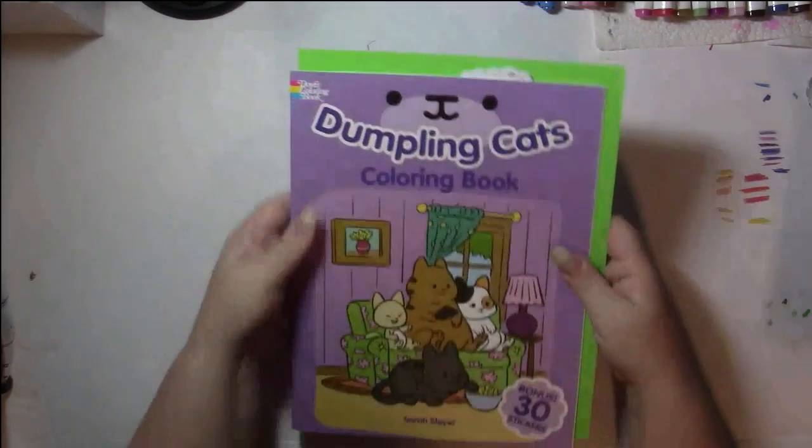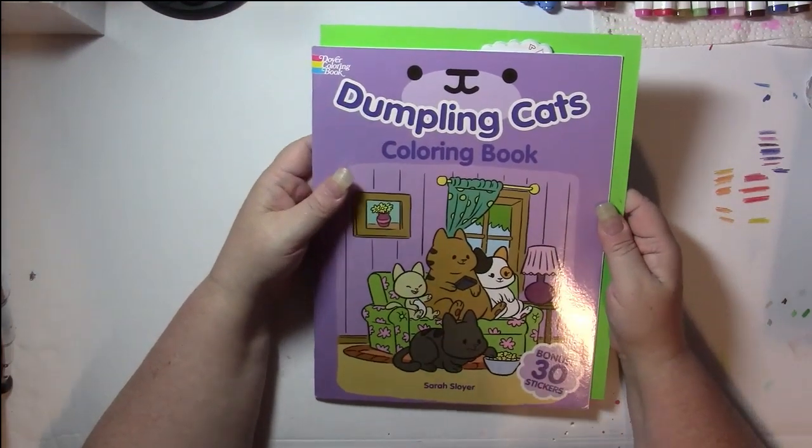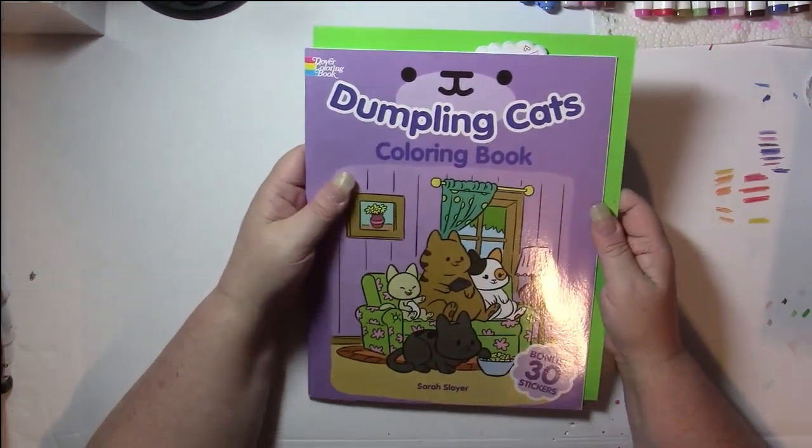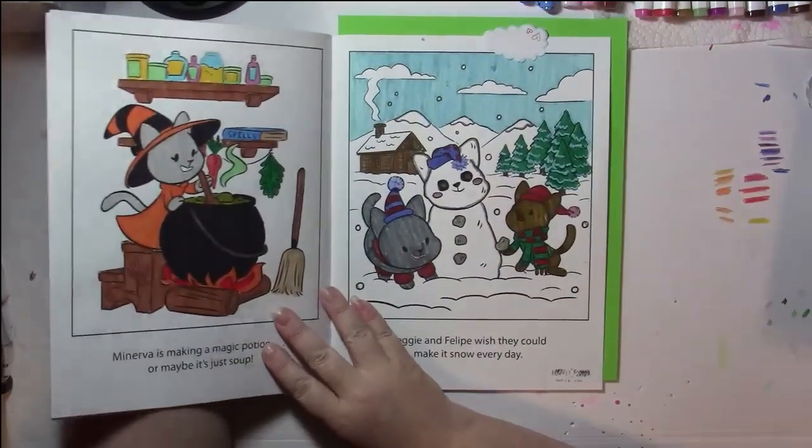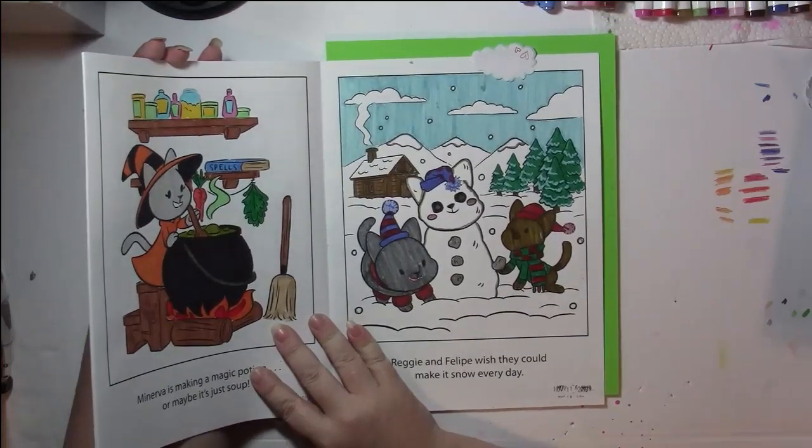And then I colored... there was only one snow picture in here, so I decided to color it because I colored the Halloween one in here, and this time I colored the winter picture, and that's what I got on there.